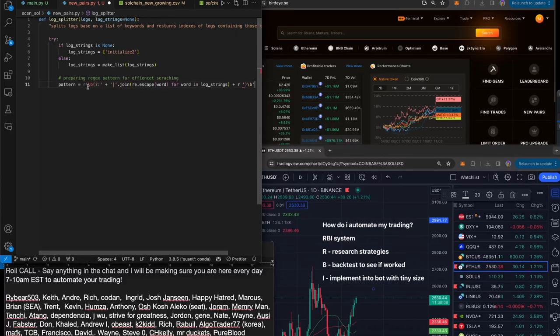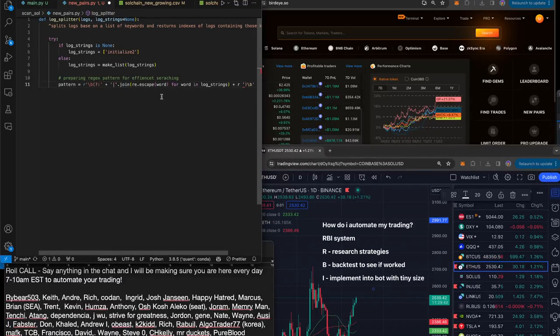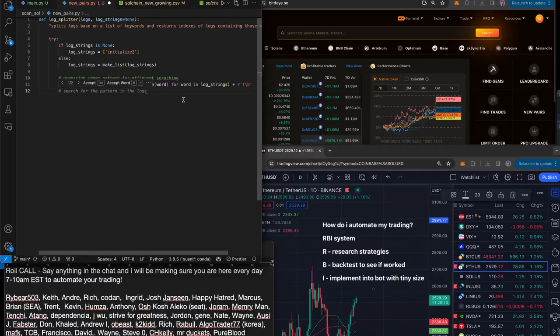R backslash b, quote, question mark, quote, plus, quote, bar, quote, dot join, re dot escape, word for word in log strings, plus r backslash b. I have something up. Maybe not. We'll see. I think I did, but I'm not going to look for it now.